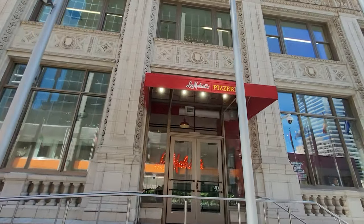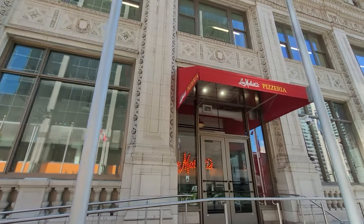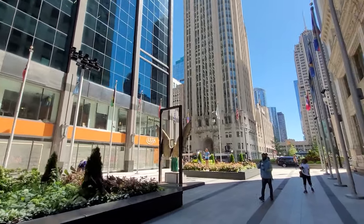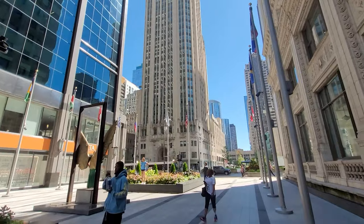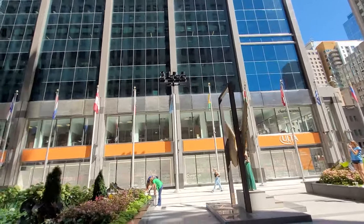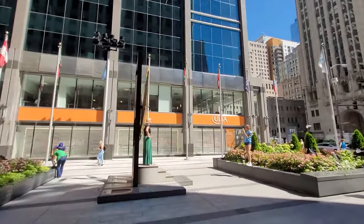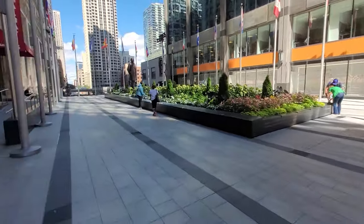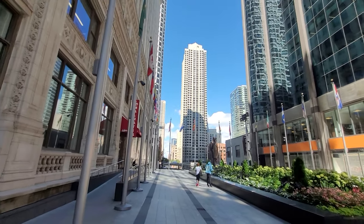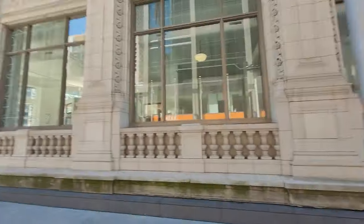Got a pizzeria right here. Tons of pizzerias in Chicago. It's a cool little square. And look, it's so clean. This is what I love about Chicago, so clean. Everywhere you go, well, the downtown core at least, it's so clean.